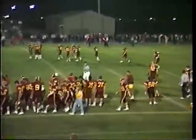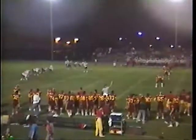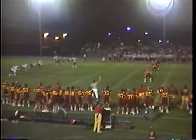10:50 to go, though, John. Anything can happen in these ball games. Of course, Todd Breeze for the Alexandria Tigers to return this ball. Also, number 21 back there, Tom Courtney.